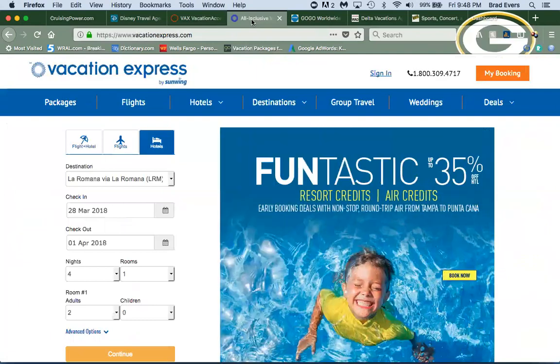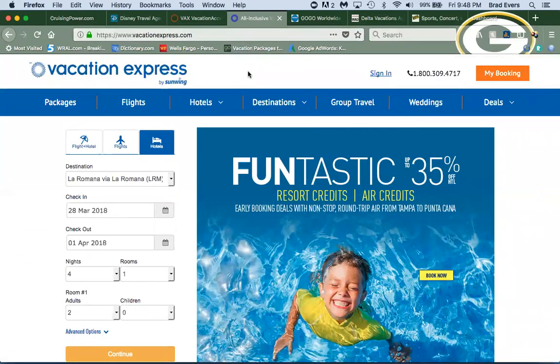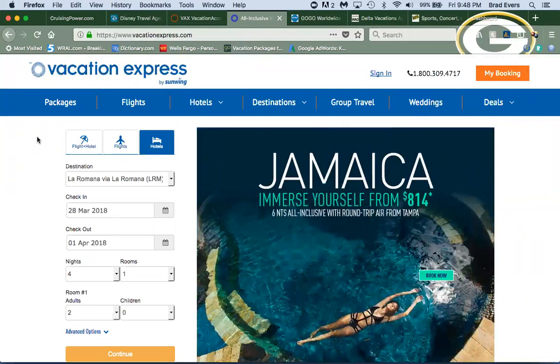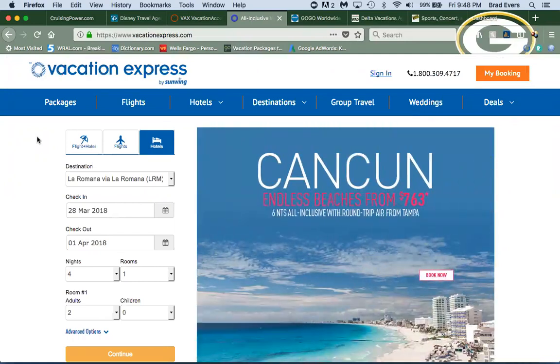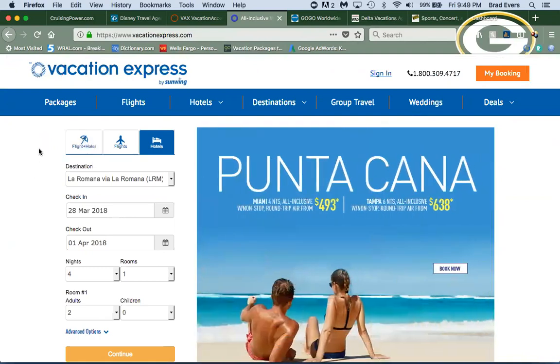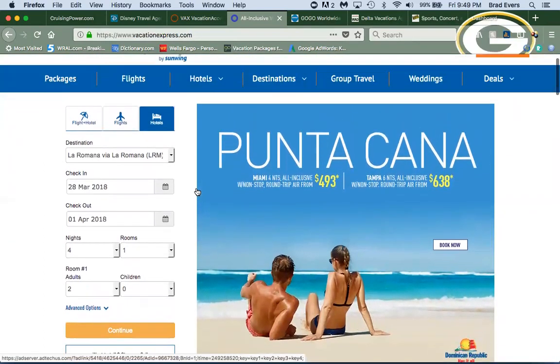Here's another one of my favorites: Vacation Express. This is a place where they put together packages. They'll charter entire airplanes and block bulk amounts of rooms in certain destinations, especially in the Caribbean and Mexico. And they will sell them for super crazy, amazing prices. But you can also book outside of those charter flights as well. It's not going to be quite as inexpensive as their chartered packages. But this is a really great way, and this is another place that will give you perks. And they also have training and all that stuff as well.